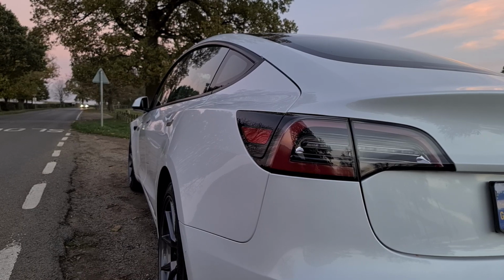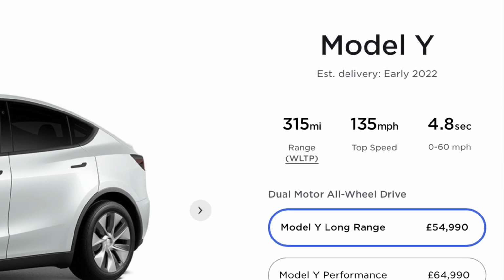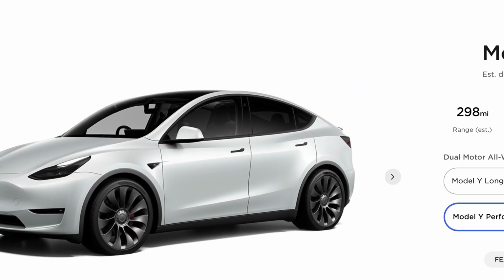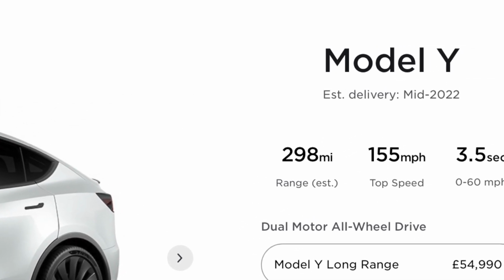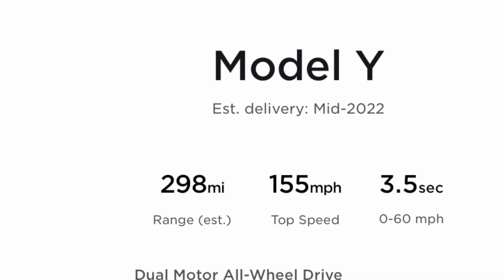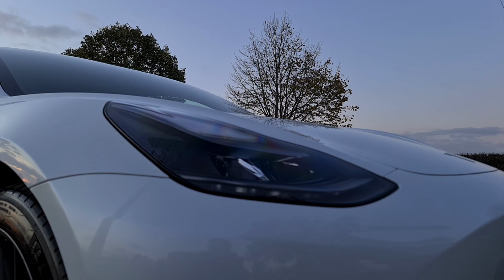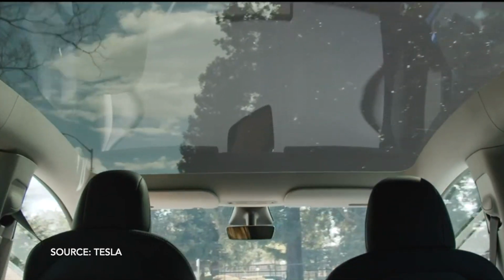Statistically, here in the UK, the long-range Model Y can achieve up to 315 WLTP rated range and a 0-60 time of 4.8 seconds. And the performance can achieve 298 WLTP rated range. Across the pond, the long range is rated up to 330 miles EPA and performance at 303 EPA. Both vehicles have a max charge rate of 250 kilowatts and are able to achieve 150 miles in around 15 minutes of supercharging.